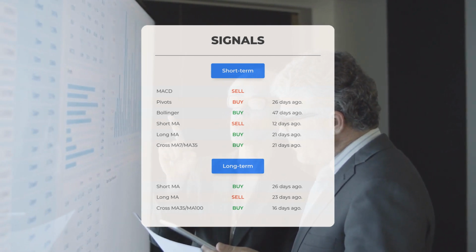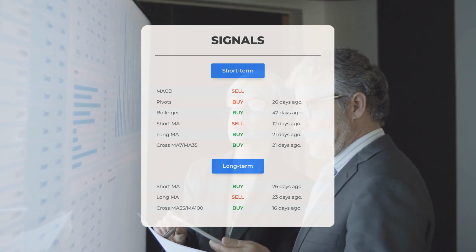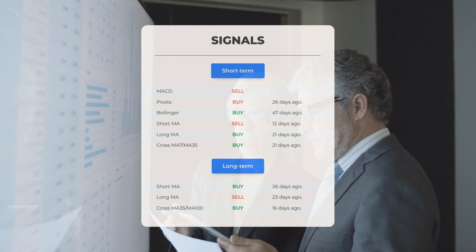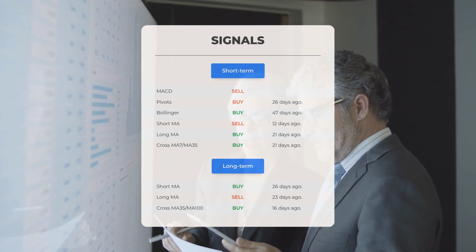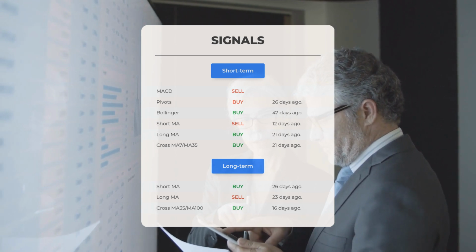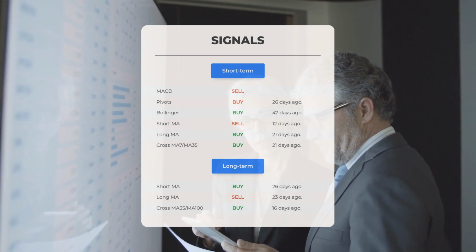Upon examining the 12-month chart, we observe the following. Short moving average signaled a buy opportunity 26 days ago. The long-term moving average indicated a sell signal 23 days ago. The relationship between the short and long moving averages generated a buy signal 16 days ago. For further signals, be sure to visit our page at StockInvest.us.